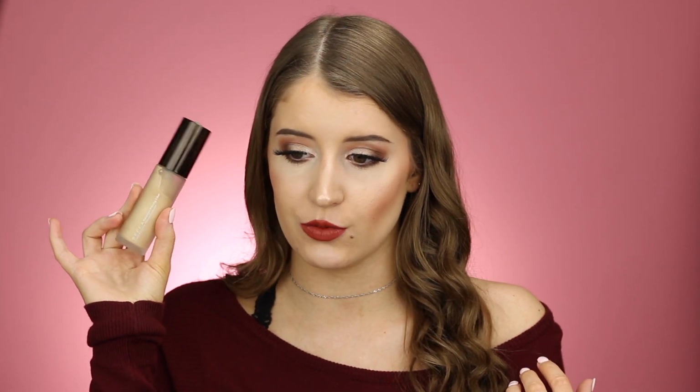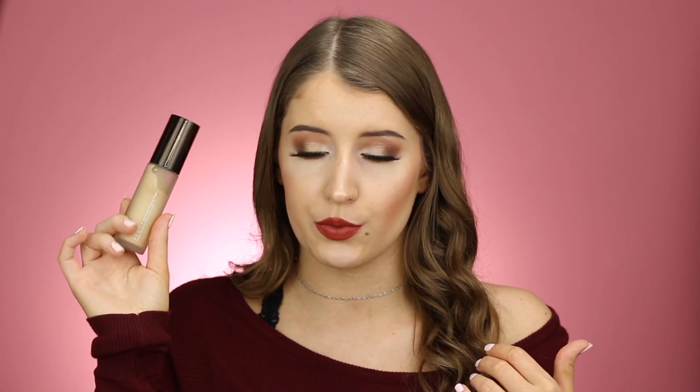Alright, so the first product I'm going to be talking about is the Becca Backlight Priming Filter. This was the primer that I picked out for my last rotation. I do really like this primer a lot. I really like the glow that it gives to the skin. I don't think this prolongs your makeup wear at all, at least not that I noticed. I do feel like this is a really good primer for the spring and summertime just because of how glowy it makes your skin.